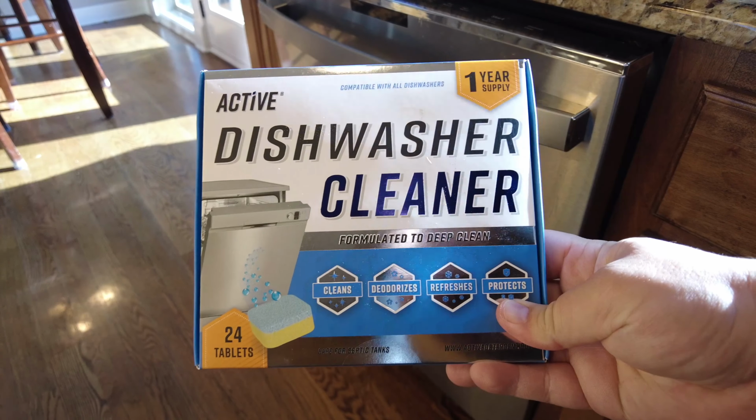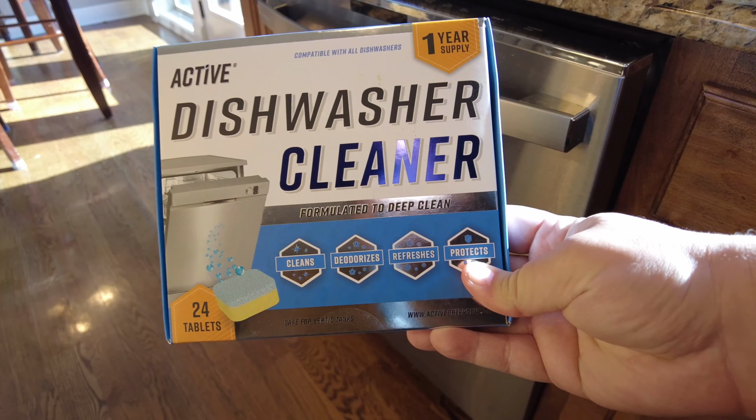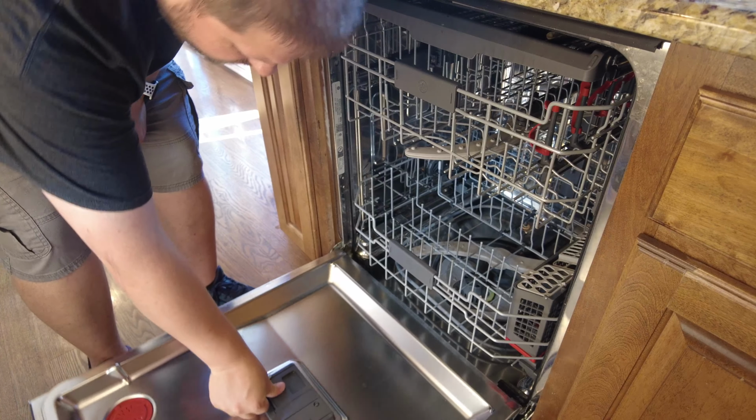You can also use some specialty cleaner as well, like this dishwasher cleaner, again from a company called Active. Just place a tablet inside the dishwasher detergent door and then start a normal cycle.